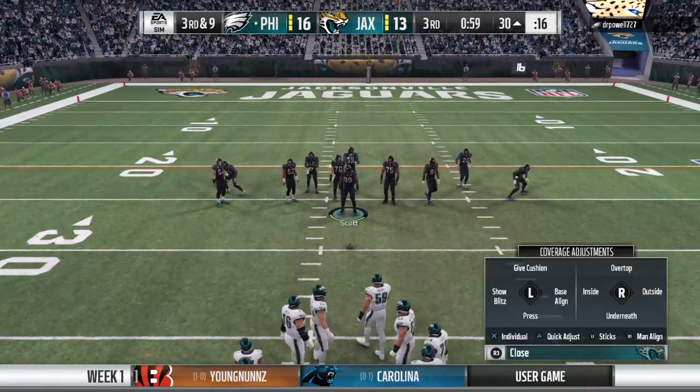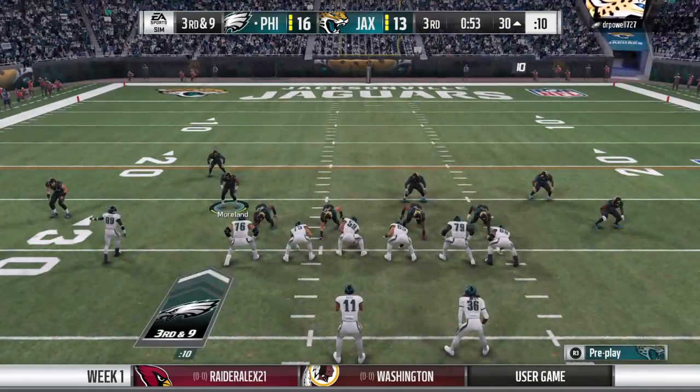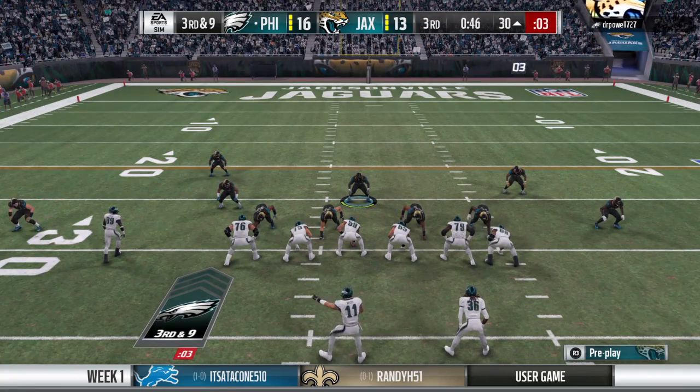The Eagles on third down. Not quite 50%, 4 for 9. This is 3rd and 9. All right, here we go. 3-19. No. Check. Patriot. Let's go. 3-19. Watching that, Barney.